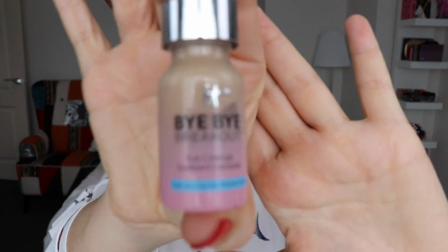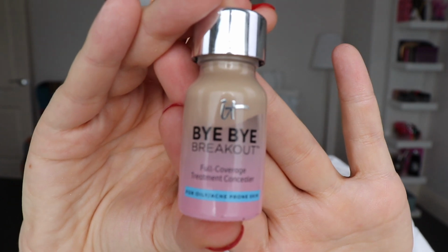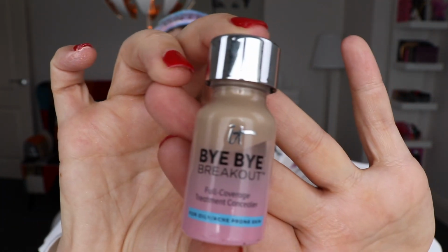Okay, so for concealer today, I'm going to be using the new Bye Bye Breakout by It Cosmetics. Now this is actually the full size of the bottle. This is not a sample or anything like that. This stuff is incredible. I love this so much.